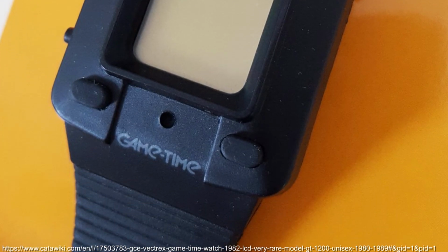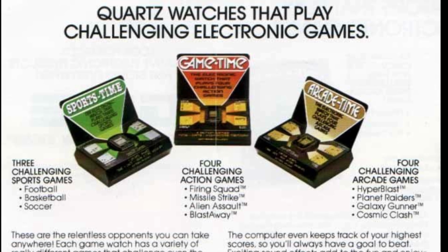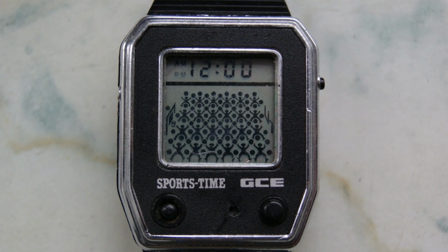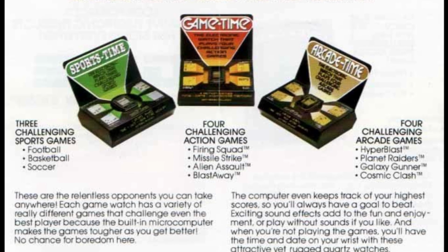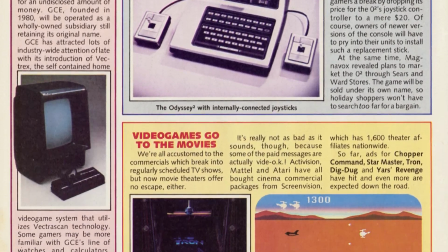The Game Time Watch was the realization of this, complete with 4 different games: Firing Squad, Alien Assault, Missile Strike, and Blast Away. Other watches in the range were the Arcade Time and the Sports Time, designed by Patrick King, with the latter having football, basketball, and soccer games, and the former having Hyperblast, Planet Raiders, Galaxy Gunner, and Cosmic Clash. GCE would be acquired by the board game company Milton Bradley.